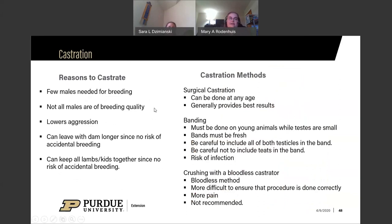The reason we castrate is because we don't need as many of our males for breeding purposes. Depending on age, one male can breed quite a number of ewes or does. Also, not all of our males are going to be breeding quality, and we castrate to help reduce aggression in the pen. Also, if you don't castrate, you need to separate the boys and the girls so that there's no accidental breeding between sisters or close relatives and very young ewes or does. We don't need accidental breeding to occur.